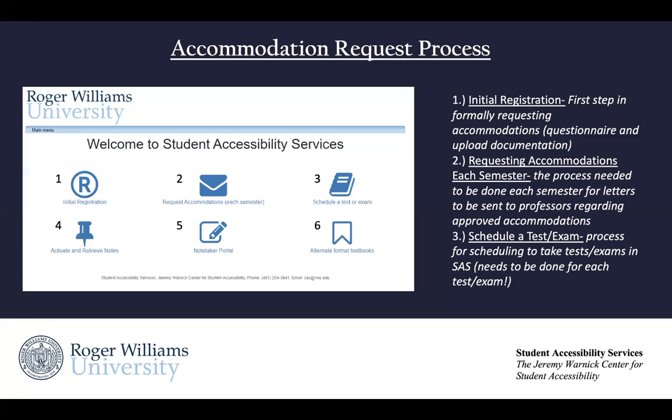Number three is to schedule a test or exam. This is the process for scheduling to take tests or exams in SAS, along with different accommodations like extended time on exams or things like that. And it's important to note this needs to be done for each test or exam. It has to happen every single time. It's not just like a one-shot deal each semester like number two was.